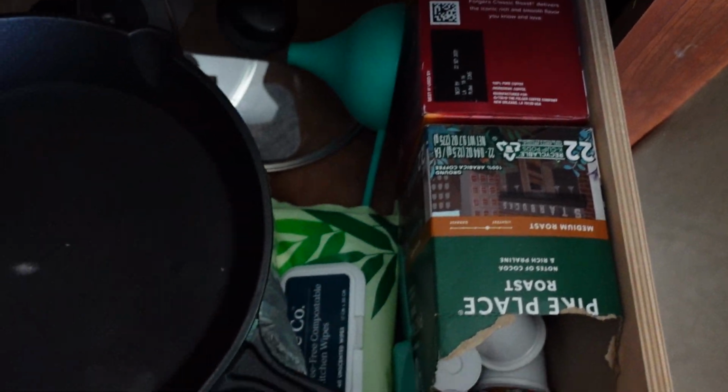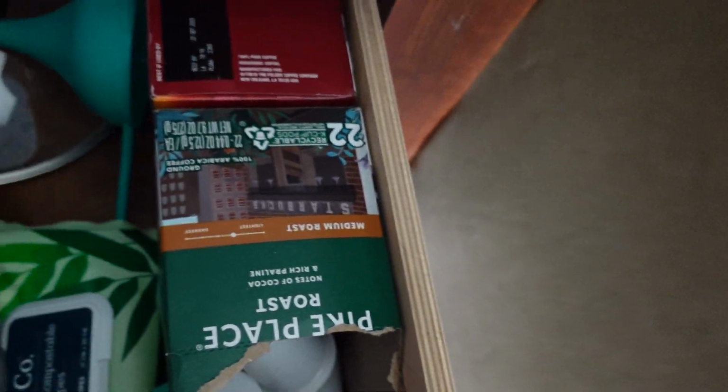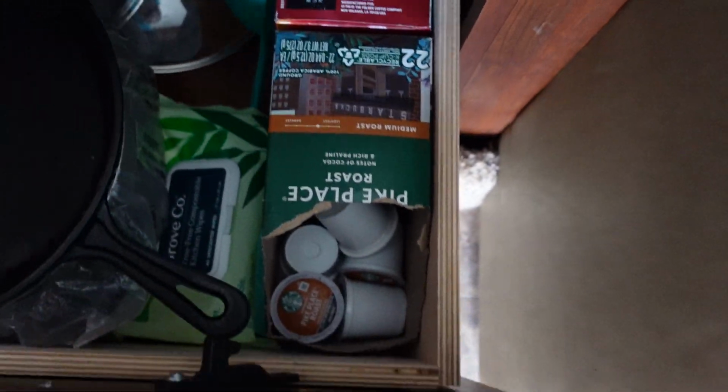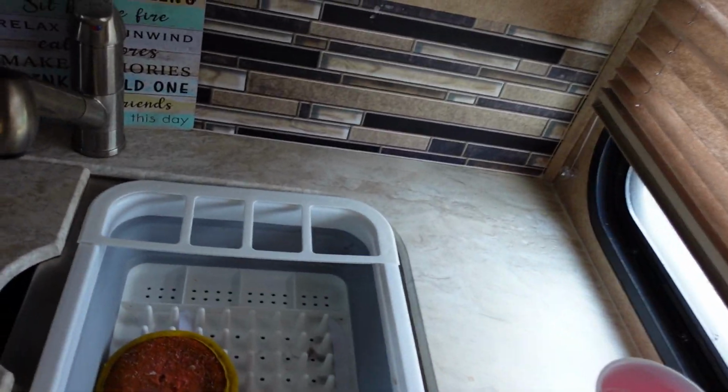But it's there just in case. Of course, that doesn't move around. All our pots and pans and things like that are in the drawer underneath the stove. I have Keurig coffee in there. I'm a Starbucks person, so I have my Starbucks. I have Folgers for my husband. He doesn't like the fruity or fancy coffee, as he calls it.